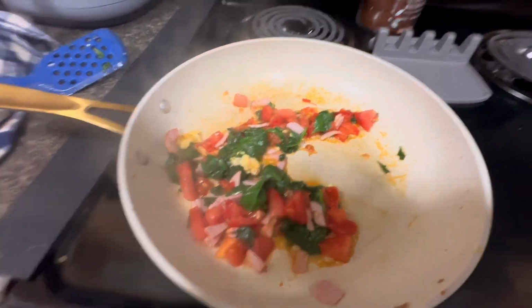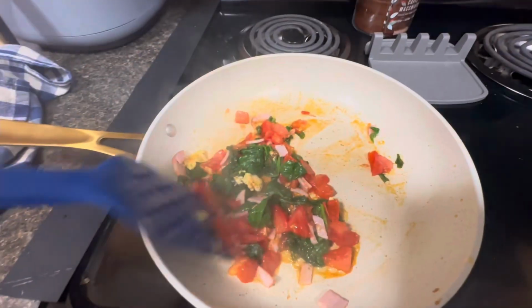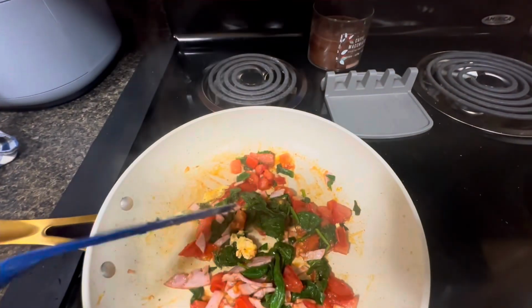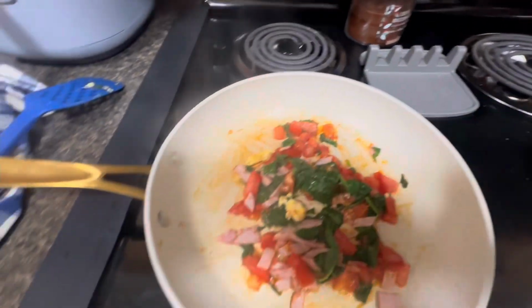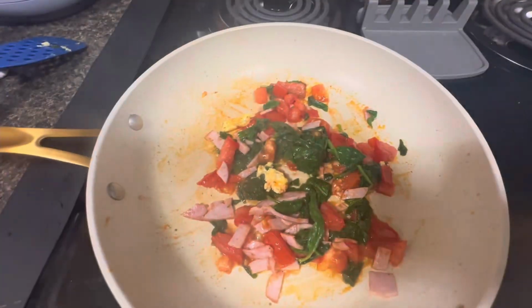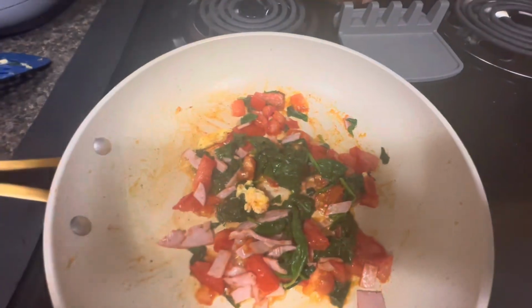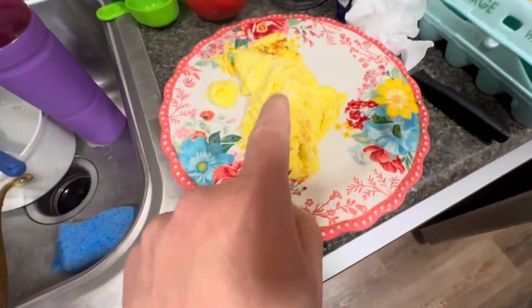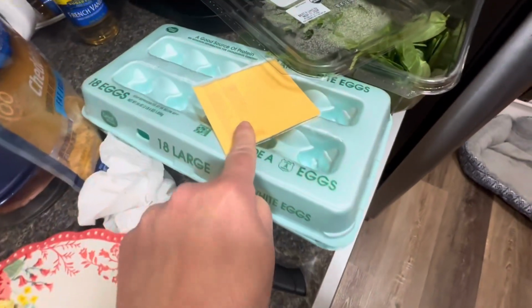Okay, so it is Saturday night. I am going to make a scrambled egg, tomato, Canadian bacon, and spinach tortilla. More like a quesadilla. I'm going to use flour tortillas. And I have my eggs here. And I'm going to use a piece of cheese.